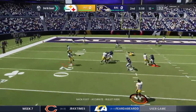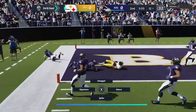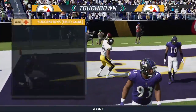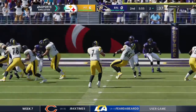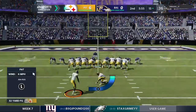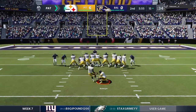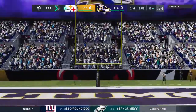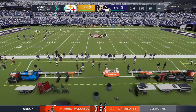Now it's Roethlisberger. Now they set up the screen. That's complete. And he's in. Touchdown, Steelers. James Conner, his 5th touchdown now on the year. And they are able to strike first here on their opening drive. And he'll put it through to make it 7-0 Steelers. Makes the score Steelers 7.